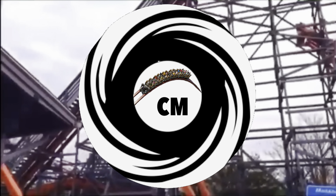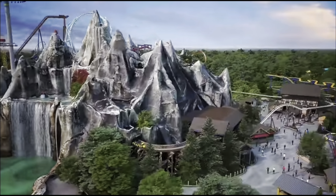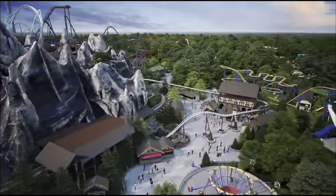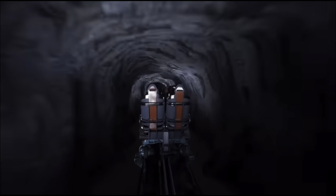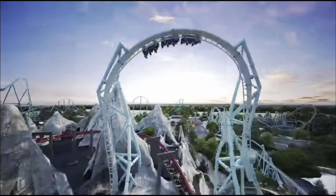In 2025, Canada's Wonderland in Ontario, Canada, will introduce AlpenFury, an all-new launch coaster by Premier Rides. This will be the park's 19th coaster, having the third most roller coasters in a single park, behind Six Flags Magic Mountain, which has 20 roller coasters, and tied with Energylandia in Poland with 19. This ride looks really cool.